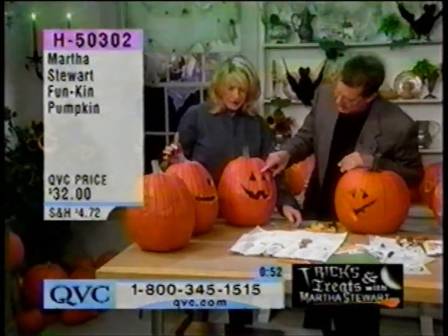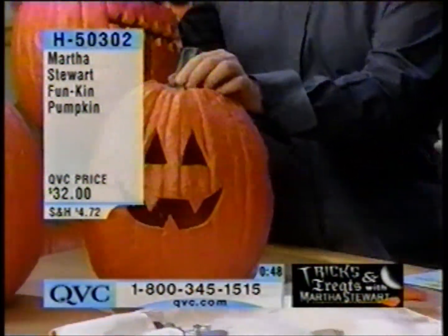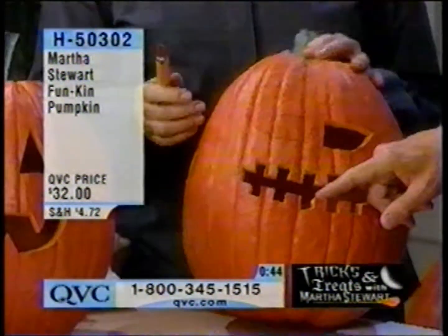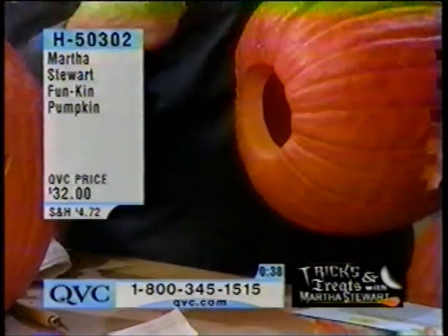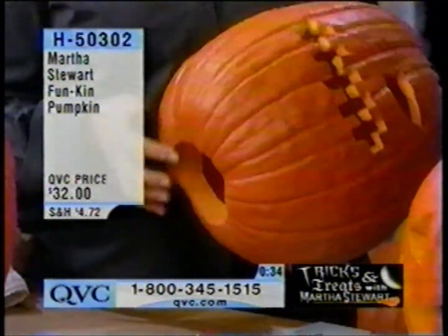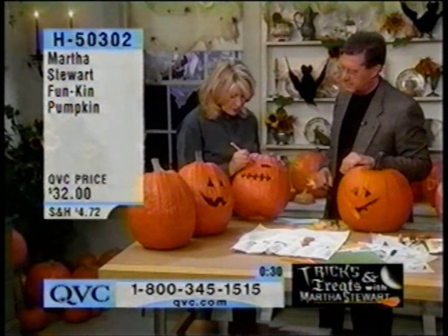There he is. And whatever you wanted. Oh, here's one. I like this one. I like the mouth. I love the mouth, don't you? And see, we've cut out the bottom so that's where you can insert your light. You can insert a little string of Christmas lights. That's another good idea. Or the flashlight, and you have an amazing display.